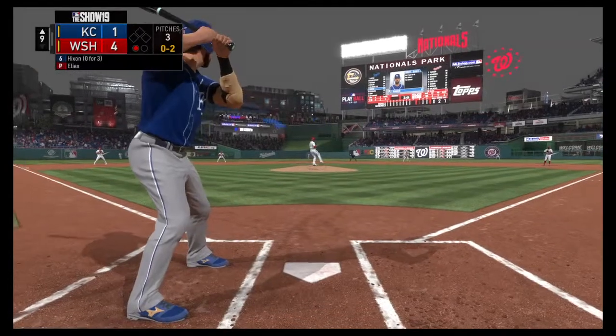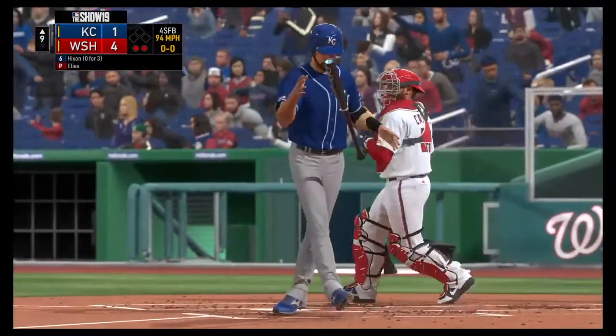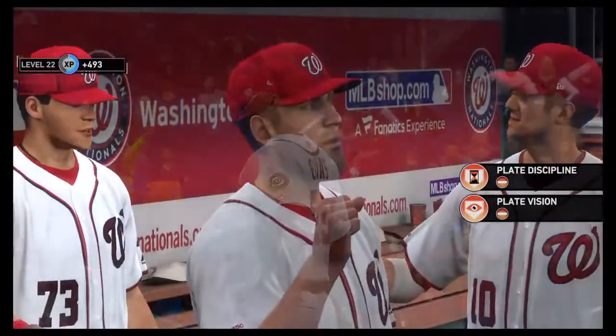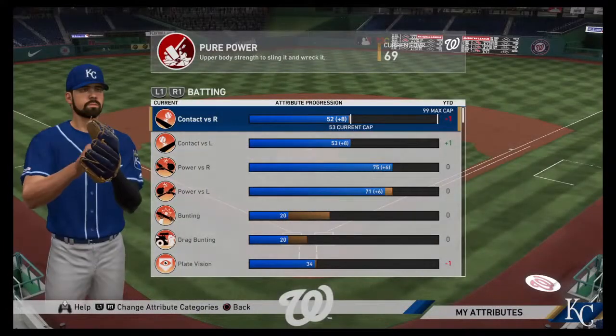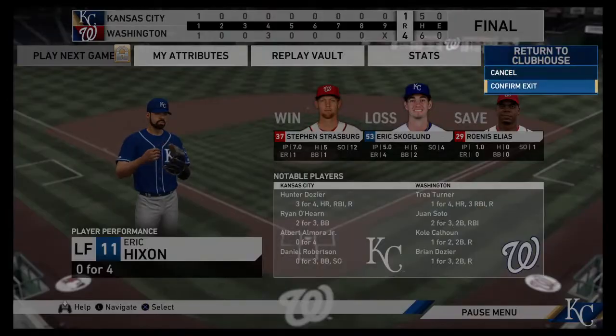Up and the 0-2 pitch. Got him. And he goes down on strikes for the 3rd time. Wow, you don't see a closer finish better than that very often. Only needed 4 pitches to slam the door in the face and salt this game away for his guys.